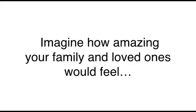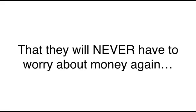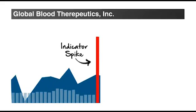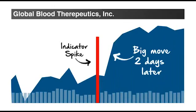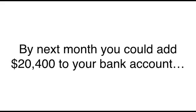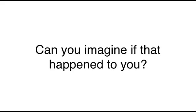Imagine how amazing your family and loved ones would feel when they realize you're extracting so much money from the markets that they will never have to worry about money again, ever again. Earlier this year, for example, the WPI also registered a spike in Global Blood Therapeutics. Just 2 days later, boom, you could have collected a $5,100 paycheck. With this kind of weekly income, by the next month, you could add $20,400 to your bank account. And by next year, you'd be looking at an extra income of $265,200. Can you imagine if this happened to you?